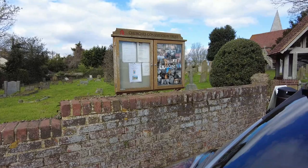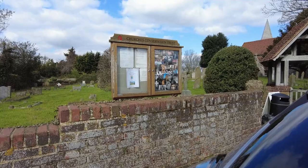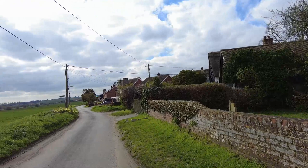To the channel. Today we found a lovely little church. It's called St. John's Parish Church. It's a Churches Conservation Trust church, so it should be open. I just thought I'd give you a quick overview of the area that we're in here. Beautiful countryside. Beautiful Kentish countryside, as you can see.